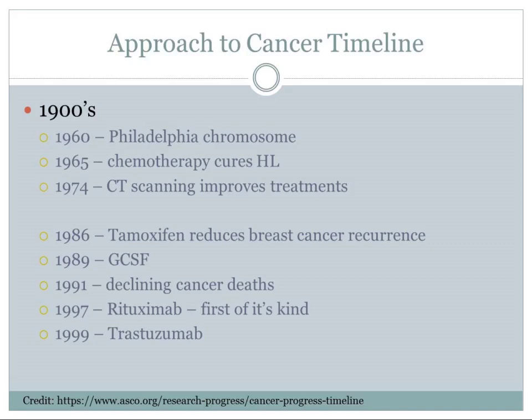The other big marker, if you look at things in the big picture, is rituximab. Rituximab is the first monoclonal antibody approved, and what that did was target the B cell, specifically a B cell receptor. That was how we were thinking about it. And then Herceptin, or trastuzumab, was targeting HER2 receptors. Again, a new kind of therapy in that time.